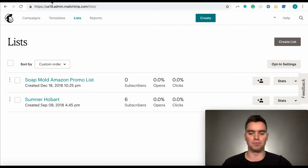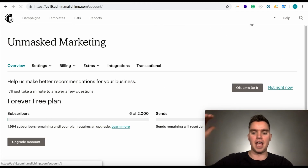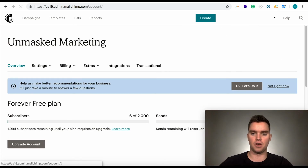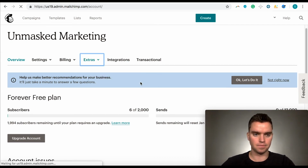So now we'll go back to Mailchimp. So it is a little bit of back and forth, but really, it's really not too difficult. Go to Account. So you'll click on your name, scroll down the drop down menu, and then you'll click on Account. Click on Extras, and then API keys.